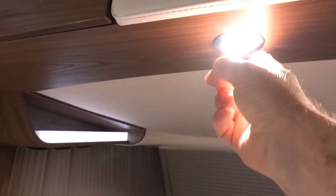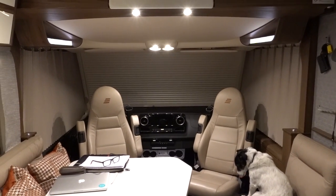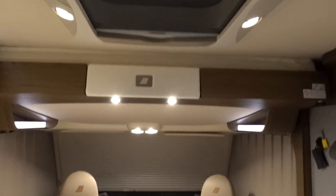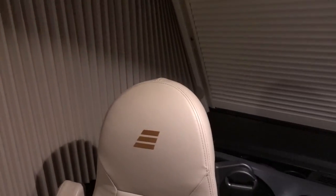If this isn't enough light for you folks, we've got another couple of lights here. I mean, how bright is that? If you want plenty of light, that is absolutely awesome. Lights up in here. But we can turn them all off. We can have it nice and chill. Let's do that.